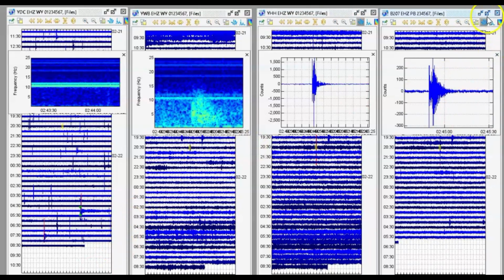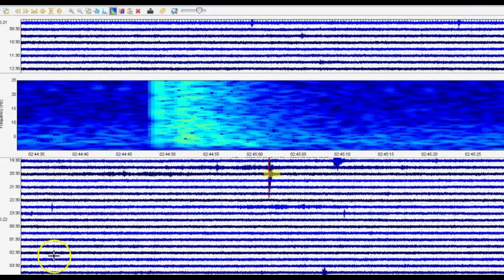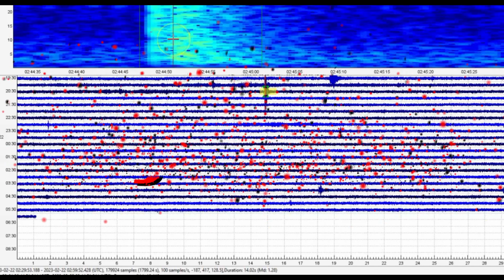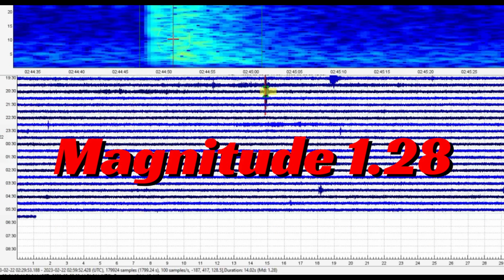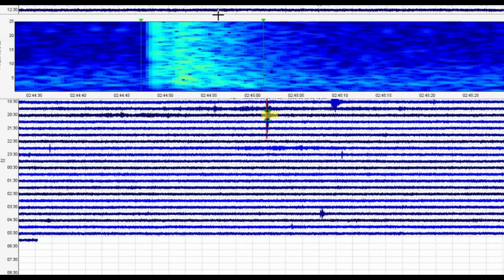Let's go to the borehole. I'll extract that from the borehole. All right, and we'll go to the spectrogram. Looks like it comes in as a magnitude 1.28. Now this is the borehole, like I said, a very deep well. Probably close to 600 feet.